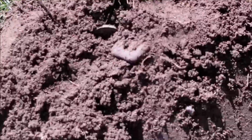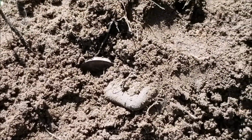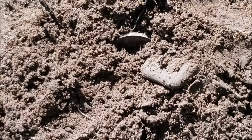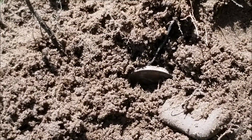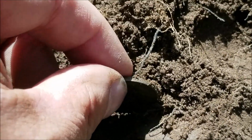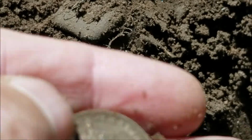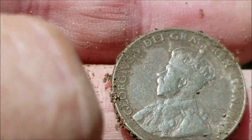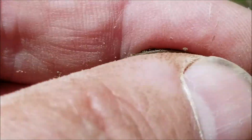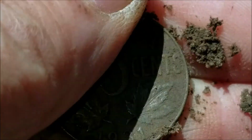Okay, so I've moved to some older dirt here at the front of the school. I got a signal that suggested nickel, and there you see it. I haven't looked at it yet. It doesn't have a reeded edge. Let's see what age this is. That's a King George V, one of my favorite coins ever. Oh, a King George V nickel.